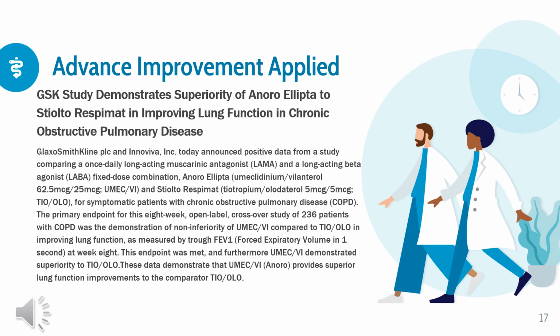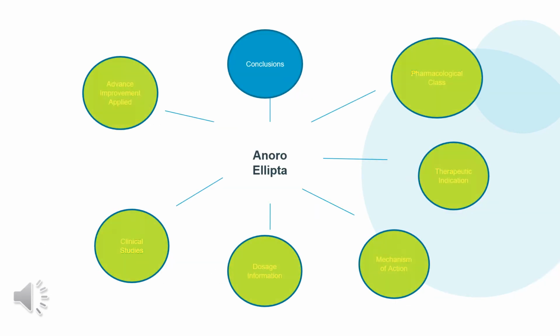This endpoint was met, and furthermore, Anoro Ellipta demonstrated superiority to Stiolto Respimat. This data demonstrates that Anoro provides superior lung function improvements to the comparator Stiolto Respimat. Lastly, we will give our conclusions about this drug, and let us also review other information about Anoro Ellipta.